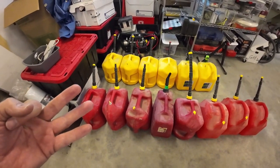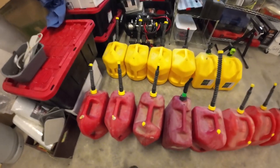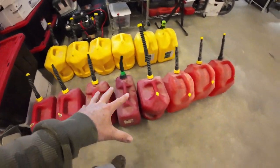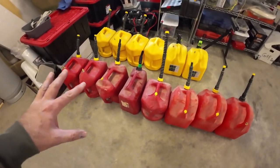Now I've got a diesel heater and I'm probably gonna add another diesel heater to a different part of the shop and maybe one up at the garage at the house. So I've been keeping like 30 gallons of diesel around and then 30 to 40 gallons of gasoline around just to have some extra fuel for the generators and for the cars and stuff like that.